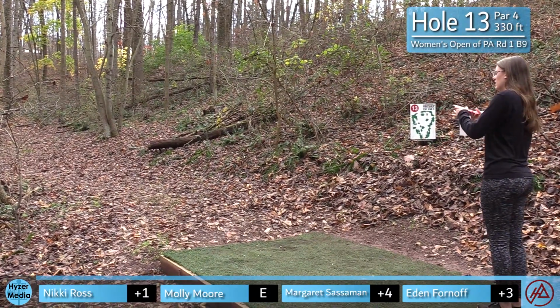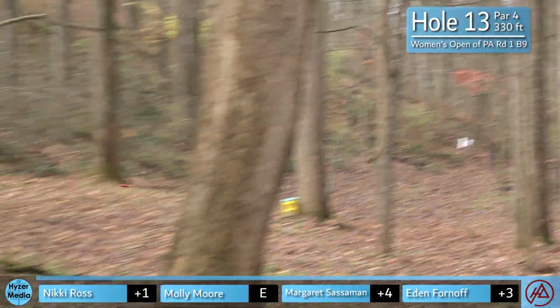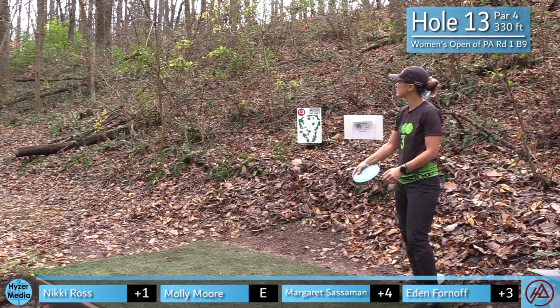Looks like Eden's lining up a forehand shot. She has such a powerful forehand. I'm excited to see how this plays. Oh, that's pretty. That was a nice flick. She does catch a tree, but she still got pretty far down the fairway there.